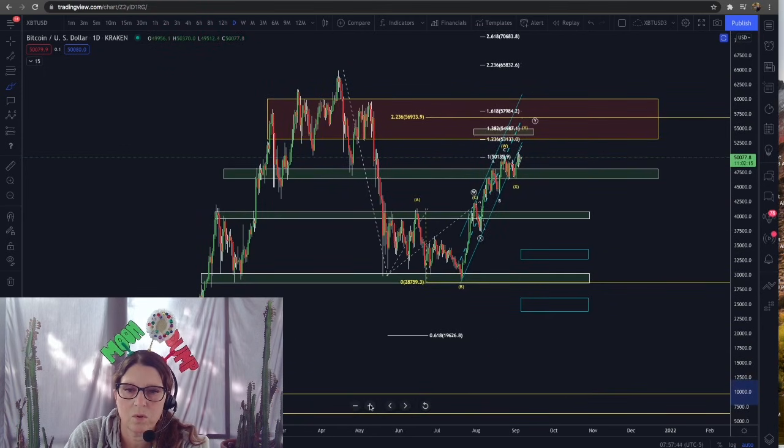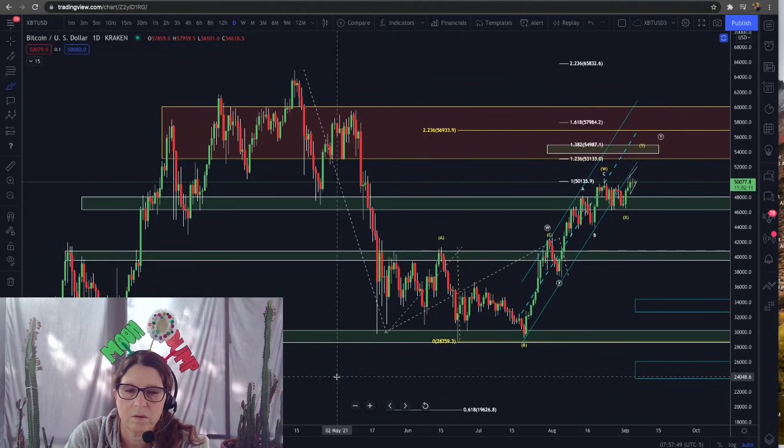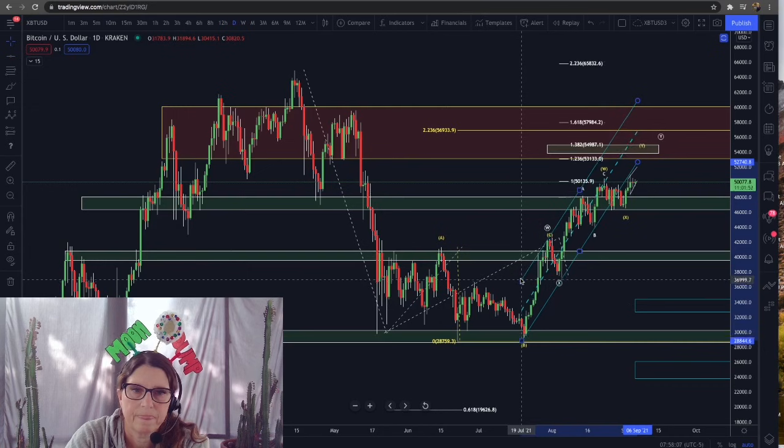So, again, we are in this channeling structure. We have broken out of it, which is another concern. And I may not have it just completely perfect here, but there we go.